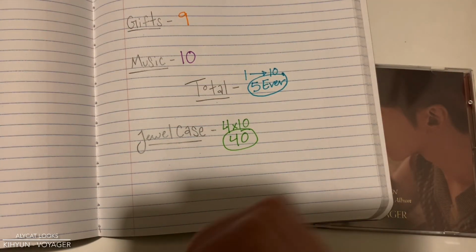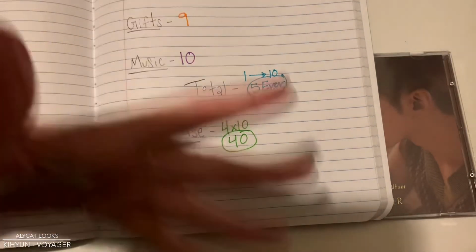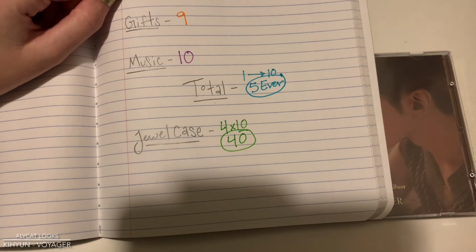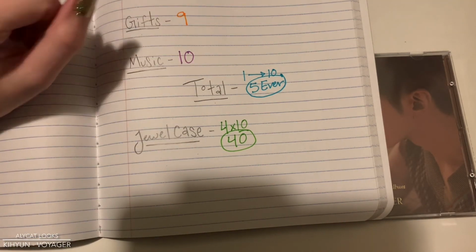And also yesterday they just announced a new Monsta X album. So, they should know I have no money at this point, but the pennies I have left will be going to that.